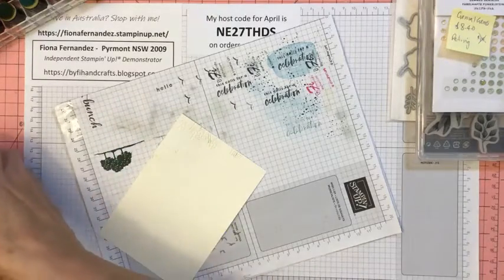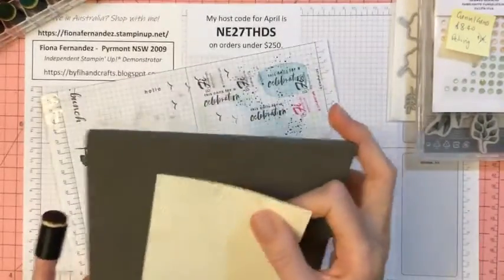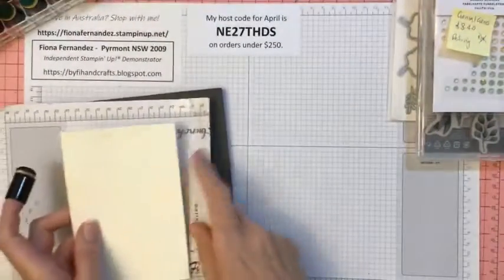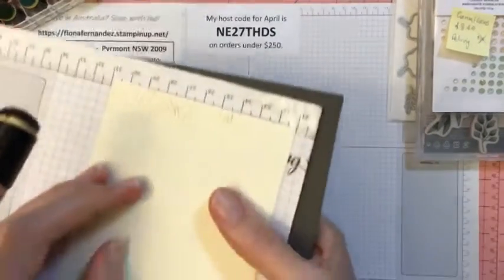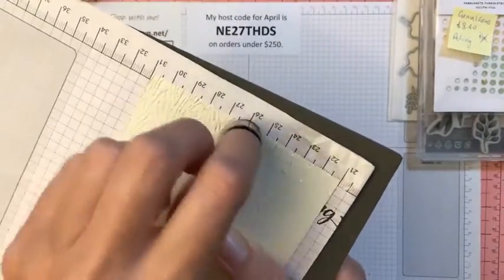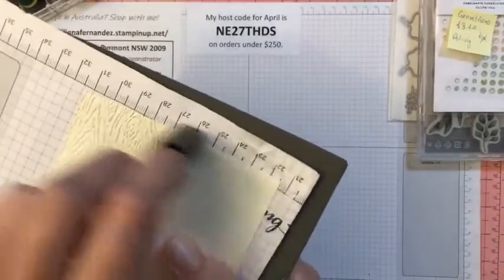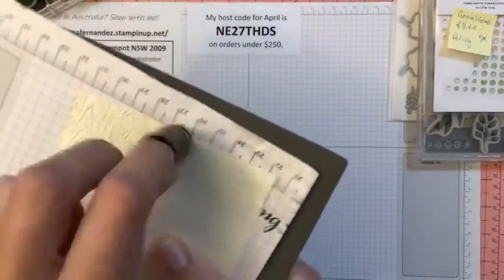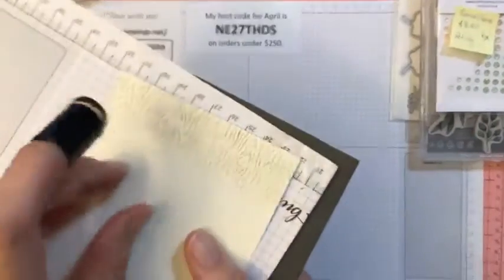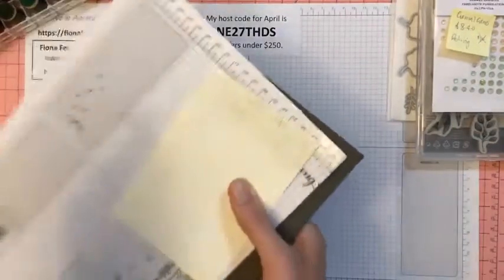Can you see it? I'll bring it up a bit. If I try and zoom in, it doesn't always work. I'm just running that across like that with a dauber that I already have coloured. And of course, you can add more ink if you want to. Don't really need to on that one.